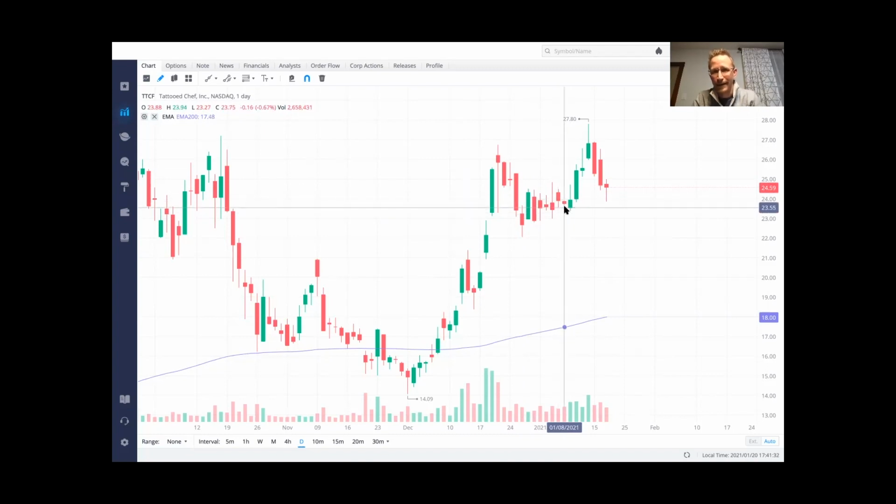Here we have another hammer, ripped up. Now we have another hammer. So I think that it's going to rip up again in the very near future. Tomorrow, I think, would be a great day for it.